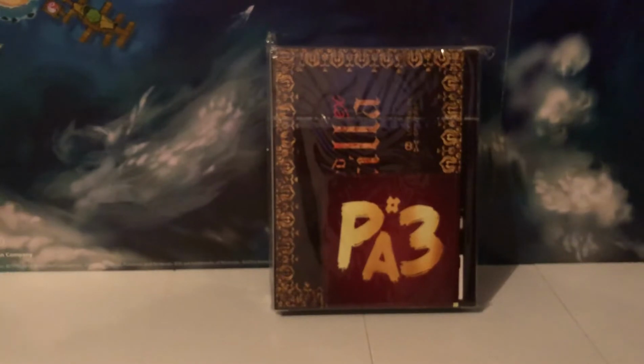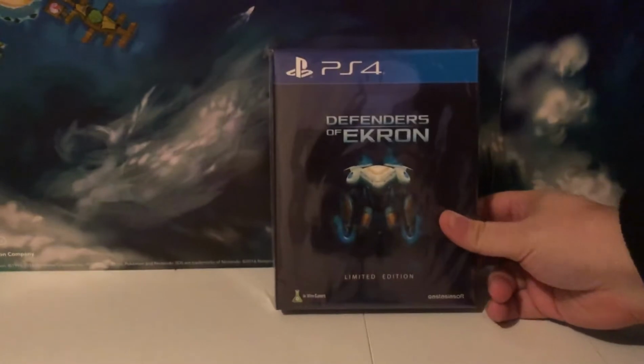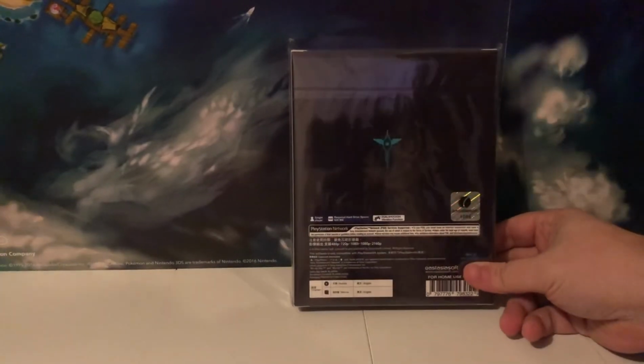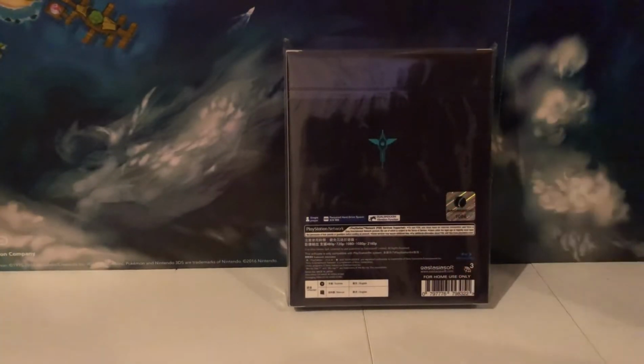And this is another one of those early edition ones that didn't have a number on the back of the box. Defenders of Ekron, that's another one. And that's number 1004.